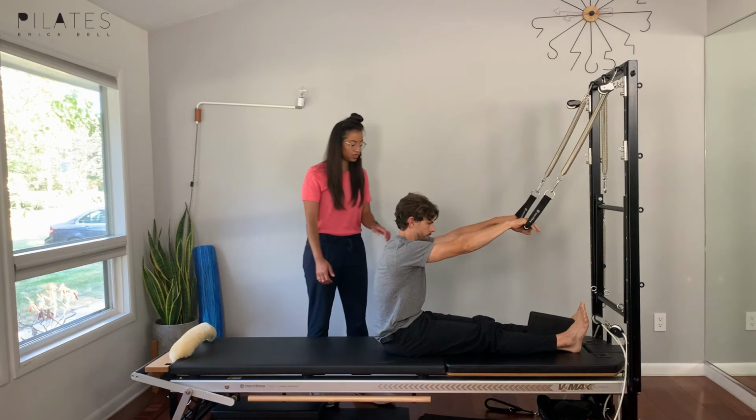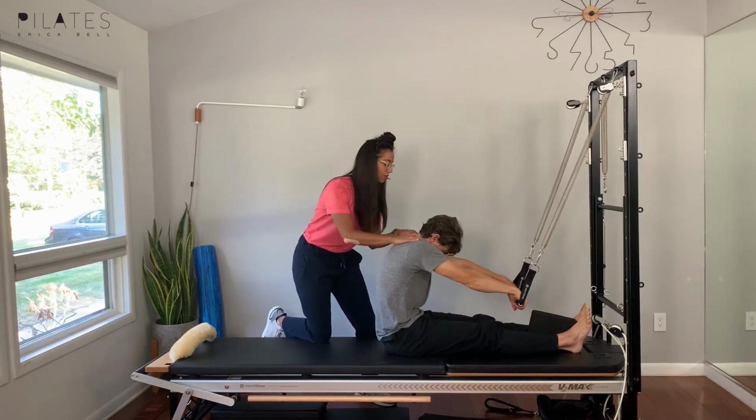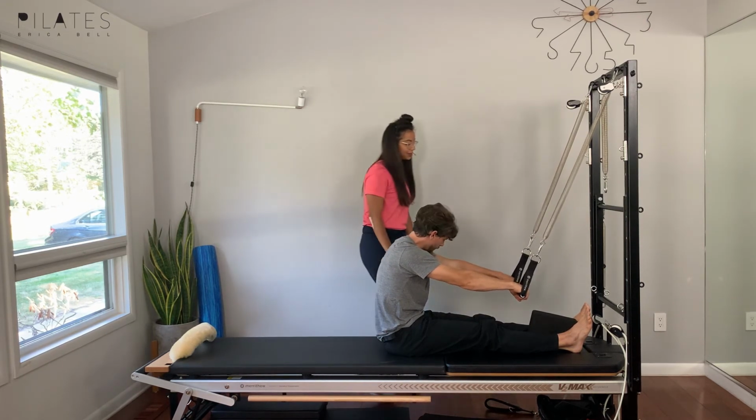Come forward, up and over the thighs. He's going to go up and over and get that beautiful stretch here. Watch the chin to chest. There you go. Okay, that was nice.